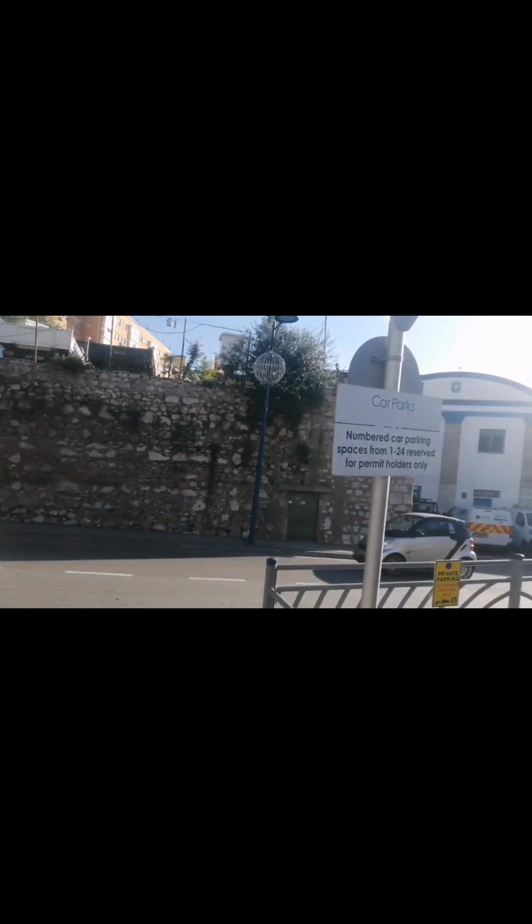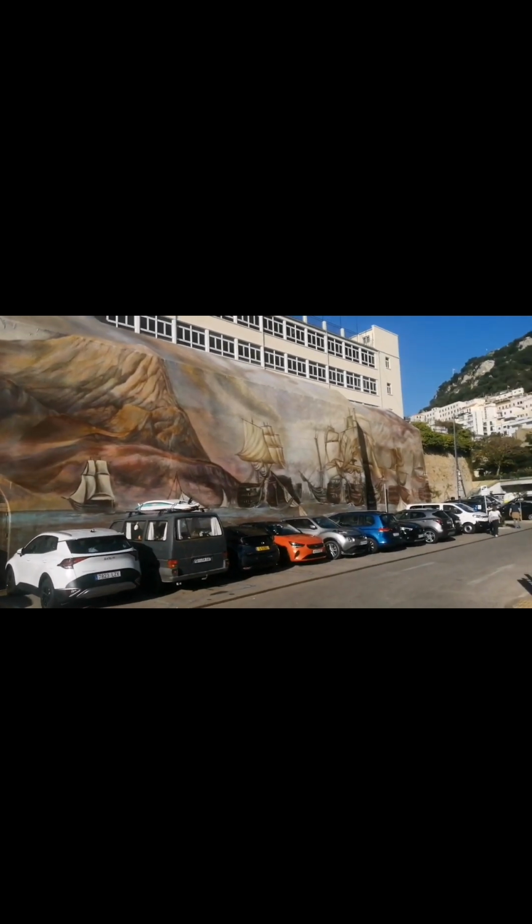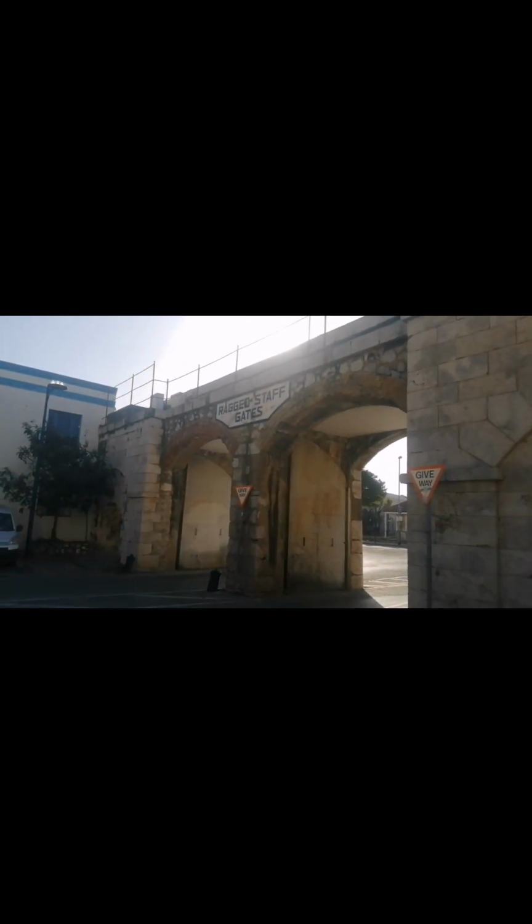Another wall. Another wall. Yesterday was benches and statues. Today's walls. These, I'll have you know, are the Ragged Staff Gates. I think the staff were called ragged. They're not ragged. Can you see the old doors where you just go in them? And that's a little gateway to go through. This is one of the outer defence walls by the port.